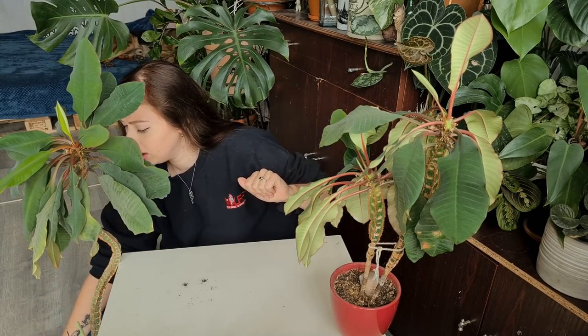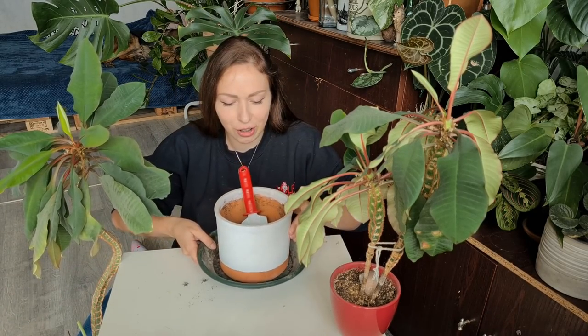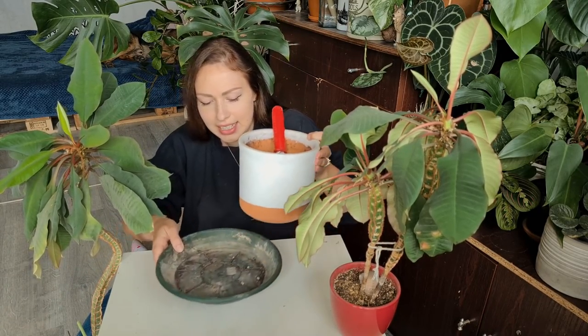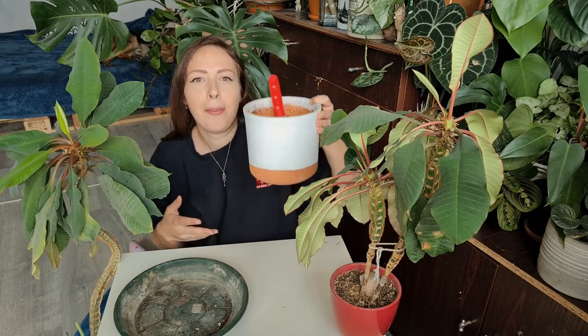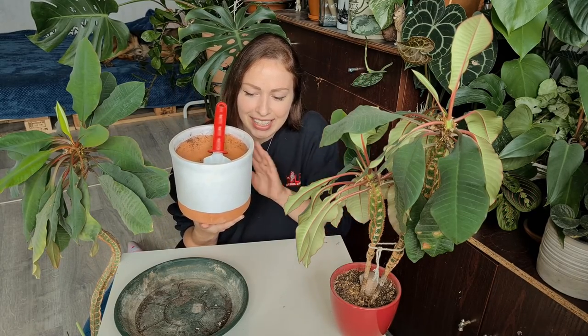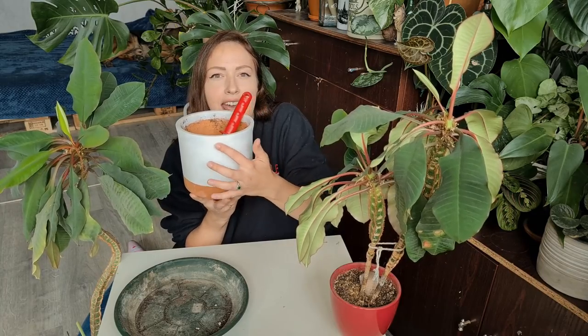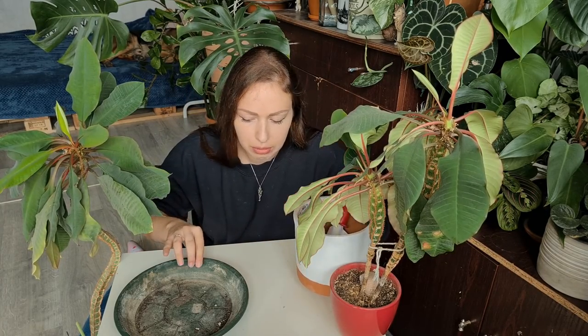So without further ado, let's repot these babies into one same pot. I have this gorgeous terracotta pot that months ago I decided to decorate, so I painted almost all of it in white paint. I know, how artsy, right? I might actually, if I'm not too lazy, add some pictures in here. But for now, this is what we will be working with.